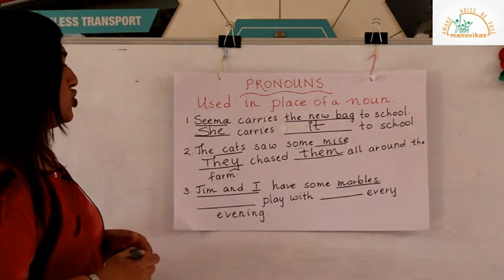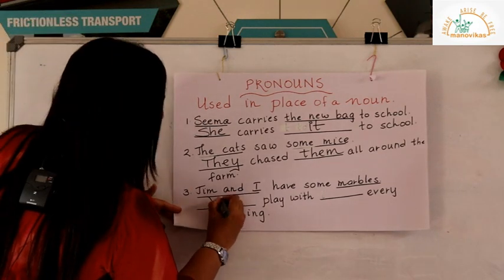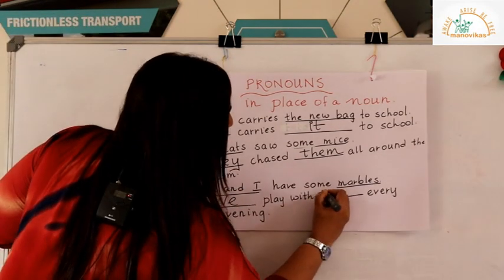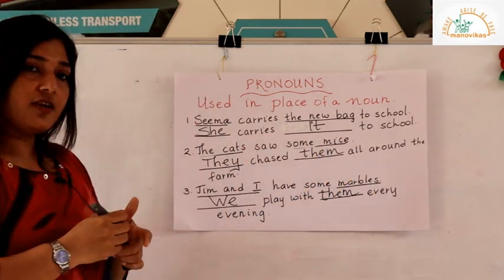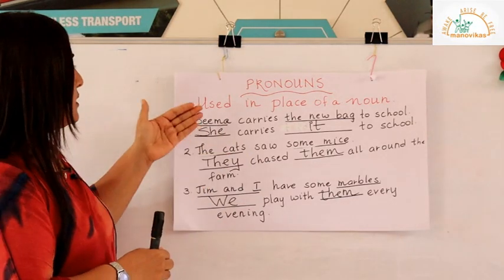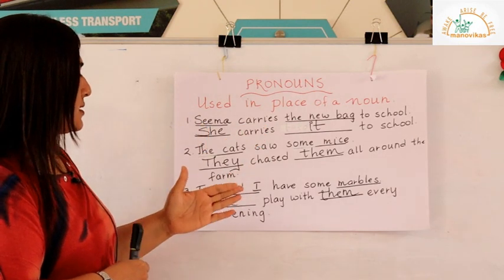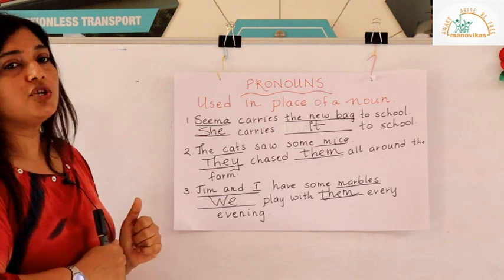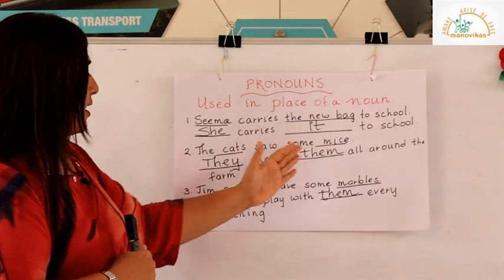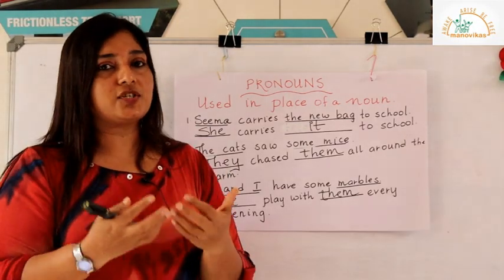all around the farm. Jim and I have some marbles. So let's replace Jim and I with a pronoun. We have some marbles. We play with them every evening. So did you understand how to use pronouns in place of a noun? I'll repeat the sentences. Seema carries the new bag to school. She carries it to school. The cat saw some mice. They chase them all around the farm. Jim and I have some marbles. We play with them every evening. So we have she, it, they, them, we and them, which are pronouns used in place of nouns. So why do we use pronouns? To avoid repetition of nouns.